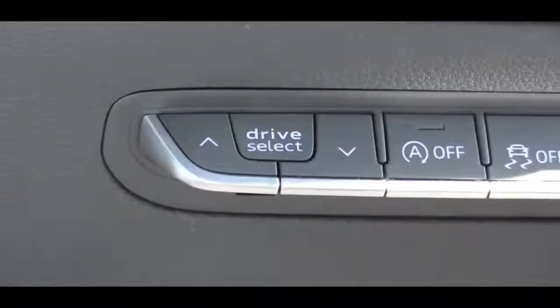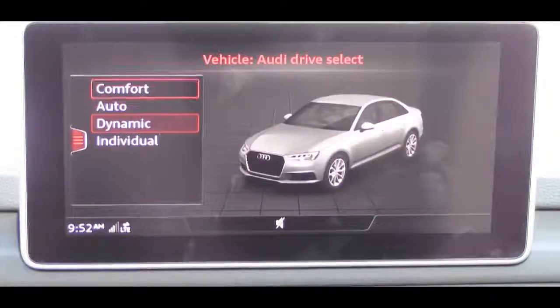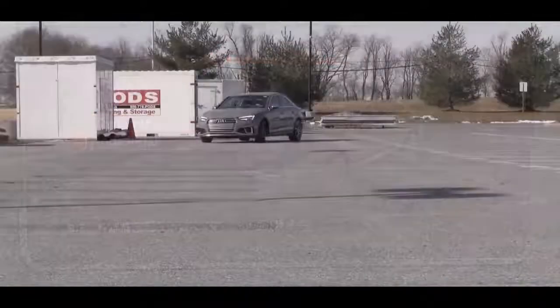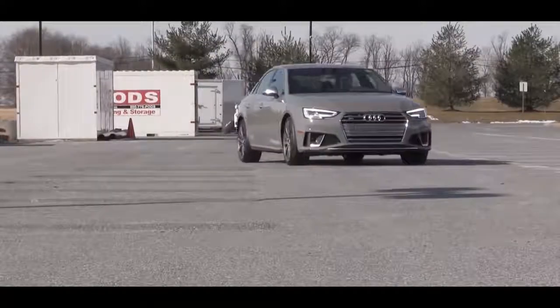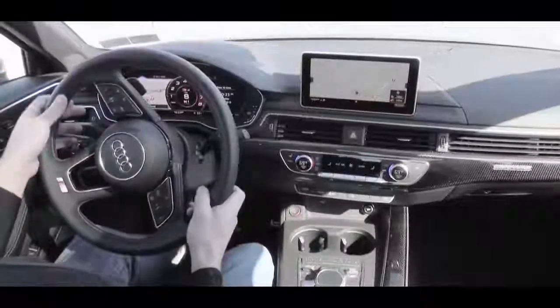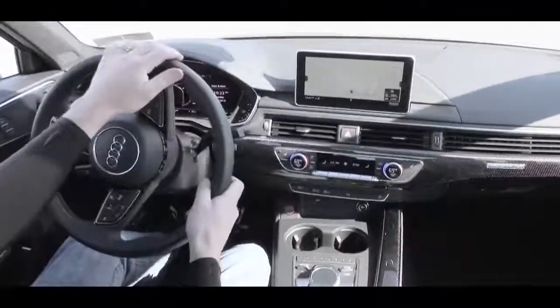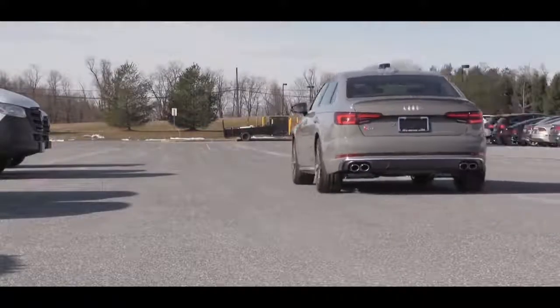Before we do any kind of acceleration, I did want to mention there are driving modes available for the 2019 S4 through Audi's Drive Select button, which is located just underneath the climate control settings there. That's going to give you modes like Comfort, Auto, Dynamic, and Individual. Of course, Individual being the one where you can really tailor the car to make it your own. Those drive modes are going to adjust things like the throttle response, the shift points, and the steering sensitivity. All in all, Dynamic is the best driving mode to have the most fun, especially in a car like the S4. So let's put it in that Dynamic driving mode here.